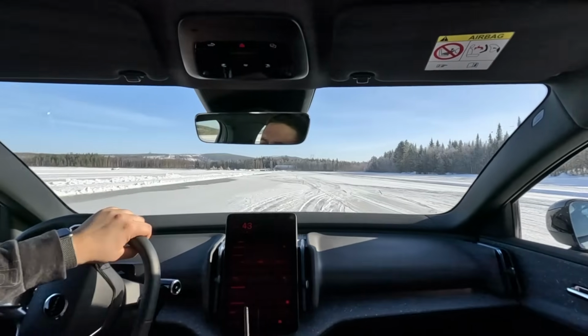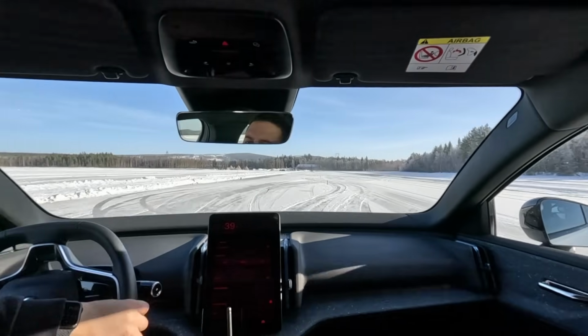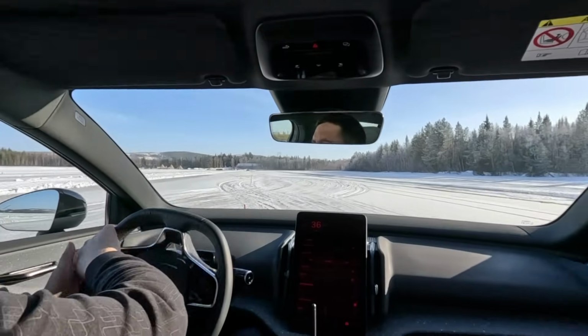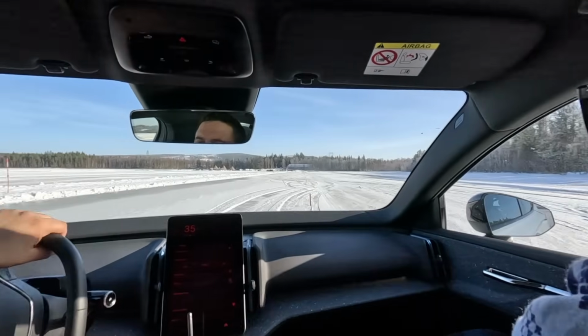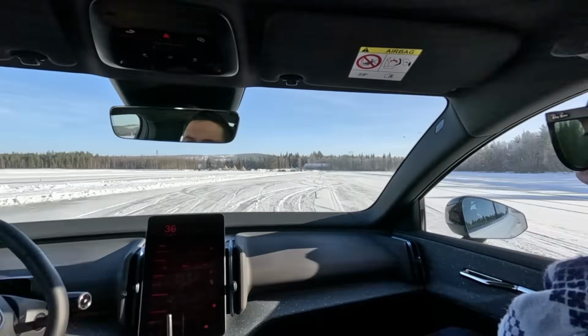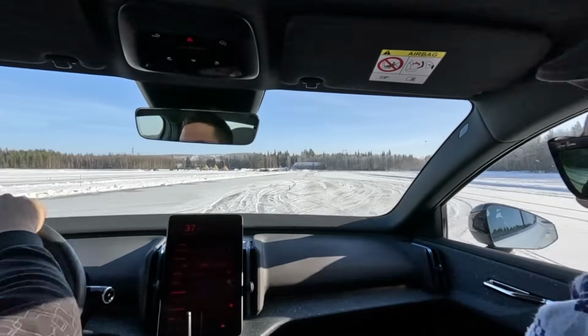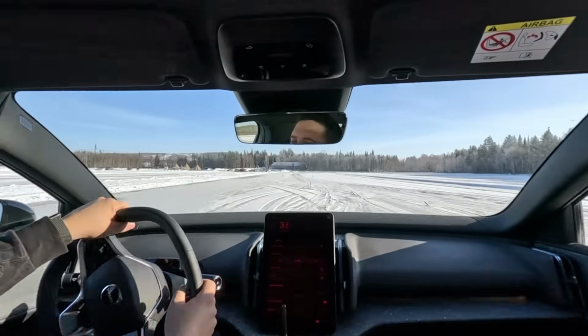And now we can really feel the car working with keeping me at the spot. And with ice and this level of driving, you can't really blame the car at this point.